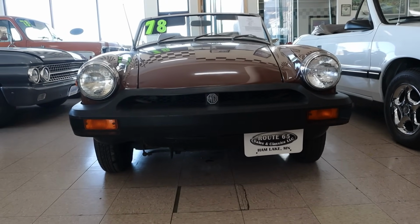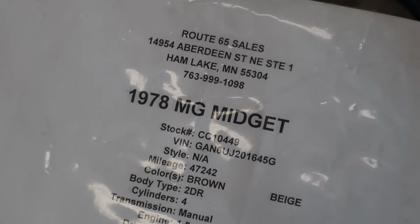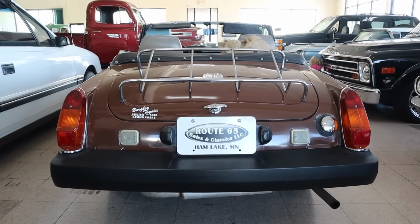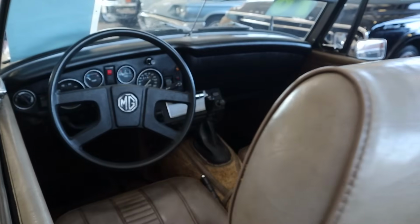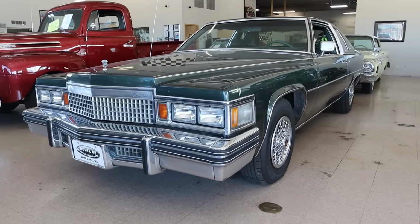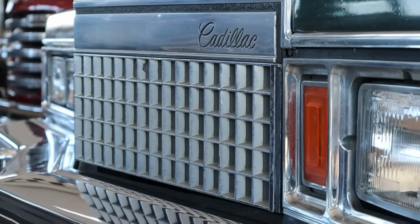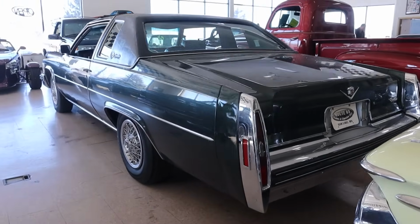Here's a cute little 78 MG Midget. They're only asking like 6,000 something for this. I don't know if I'd fit. An old Cadillac here. I'm not sure. I don't have any information on this one. It's a Cadillac Coupe Deville.